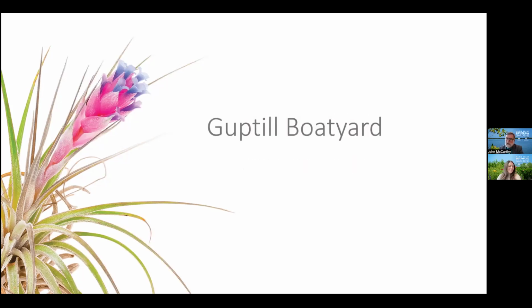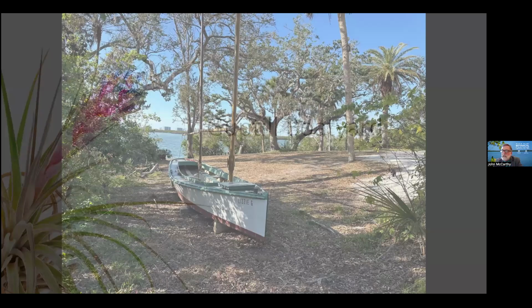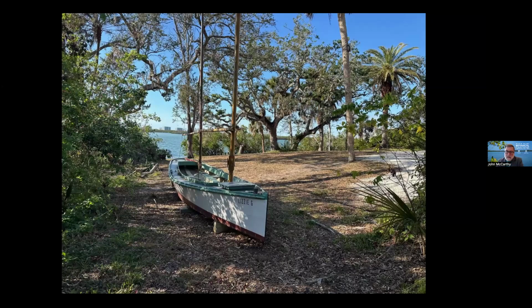We're going to shift gears to talk about the boatyard. And this is the Lizzie G. She's perched up on the mound next to the house. This was the first boat built in the modern boatyard, and we'll talk about how that happened.